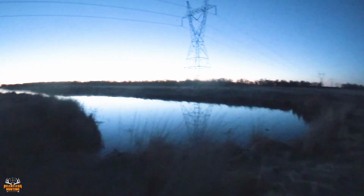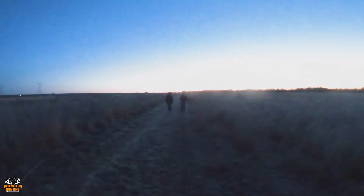Going in. Got Josh and his two girls. His girls got licenses. Most hunting is best if you hike in. So we take a 1.5 mile hike and get all the way back into the trees.